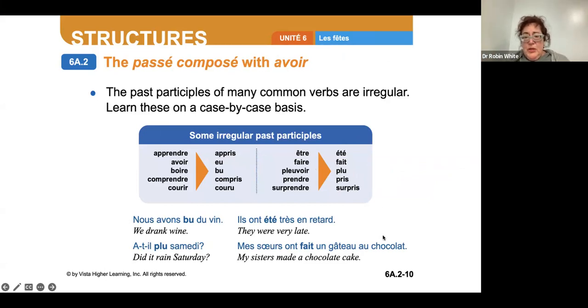To take is conjugated similarly to apprendre and comprendre. So here you have apprendre, appris, comprendre, compris, and prendre, to take, pris. So j'ai pris mes médicaments, I took my medicine. And you have surprendre, surpris. The examples that the book gives you are nous avons bu, that is your past participle of boire. A-t-il plu samedi? Did it rain? Ils ont été très en retard. So that is their avoir.